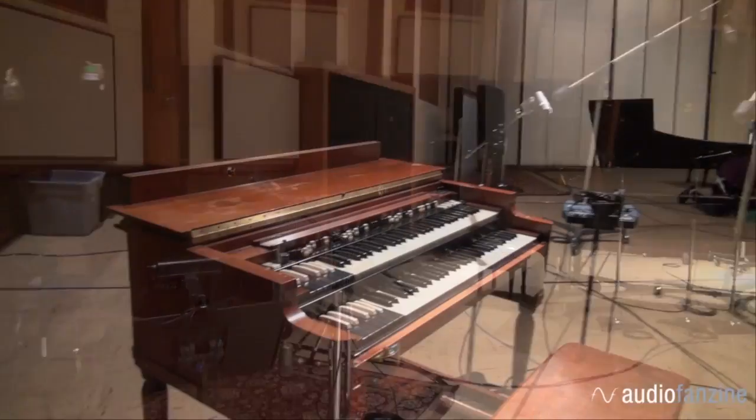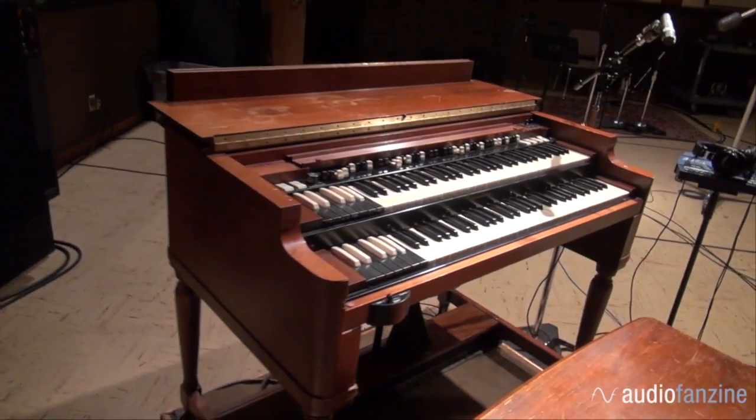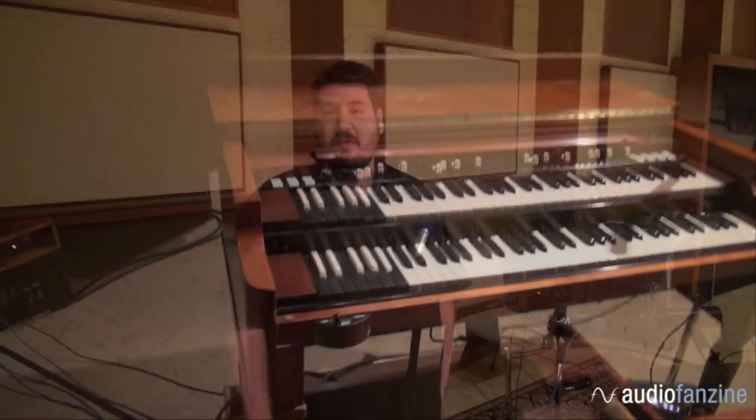What type of session are you set up for here? Today I'm just doing some overdubs. We're doing some piano, B3, and bass with the wonderful Nathan East. Oh, man. I know, right? And then we're going to do some vocals.